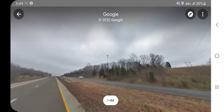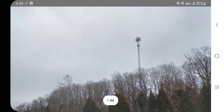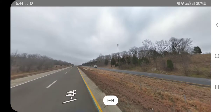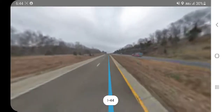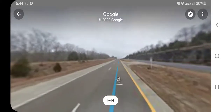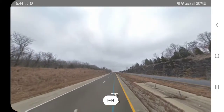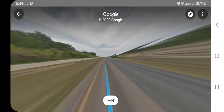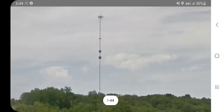Hey, wait a second, I know what this tower is. This is close to Rolla. It's close to another guide tower that has the almighty flash technology dual strobe. I like to call this little guide tower the brother of the dual strobe tower. Oh, hey, look, I found it. It disappeared. Ah, yes, there it is.